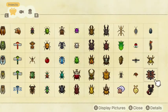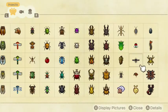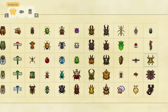Next up is going to be the spider. Spider, you can find, arachnophobia. It's the same thing as the bagworm. It has the same exact encounter table. You just shake trees and you'll find it. It's a little bit rarer than it, but it's not that bad. It sells for 480 bells in Nook's Cranny, from 7 p.m. to 8 a.m.